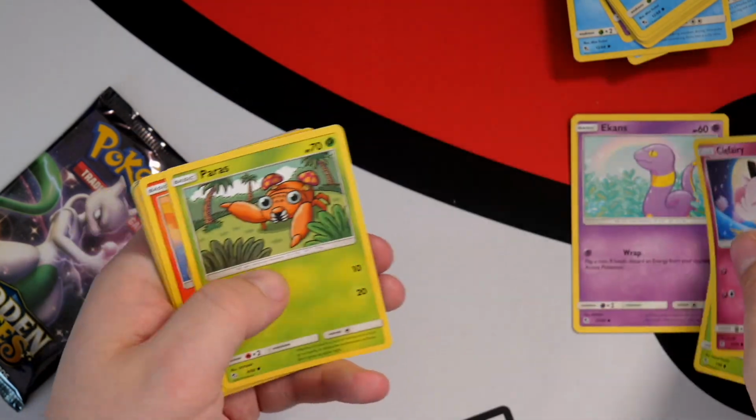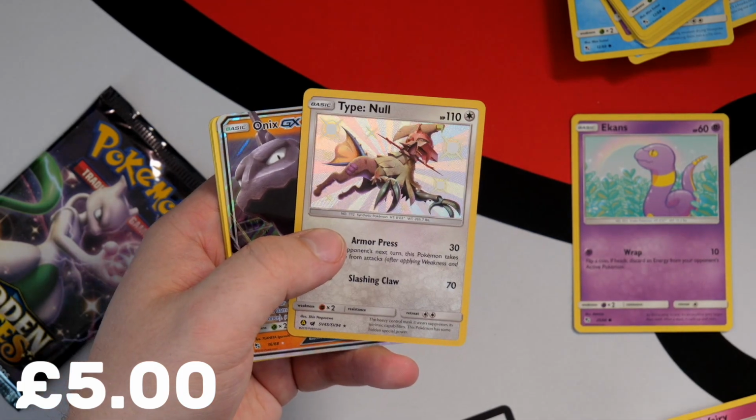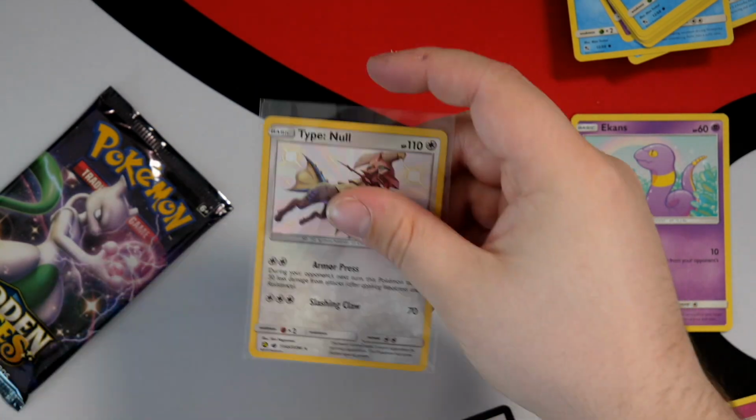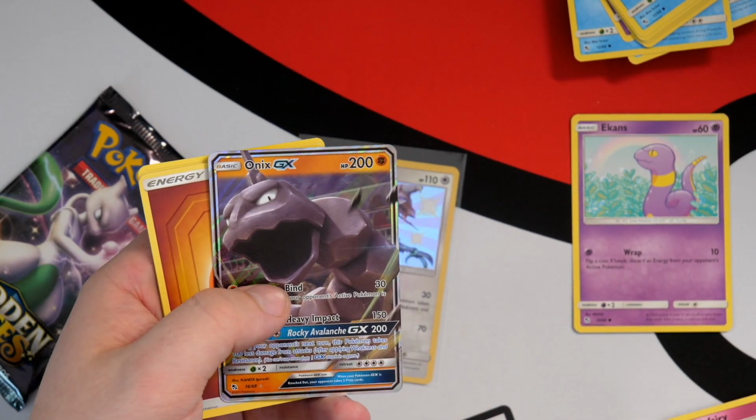Hey, Ekans, Snapback was my guy. We have a holo. We got a double hit. A holo Type: Null. Shiny holo Type: Null, should I say. And an Onix GX. Like I said, Onix GX, not the best pull, but it's still a GX at the end of the day. Better than a regular rare.